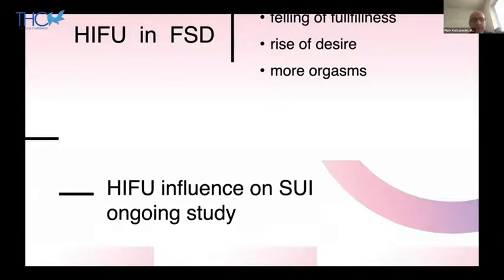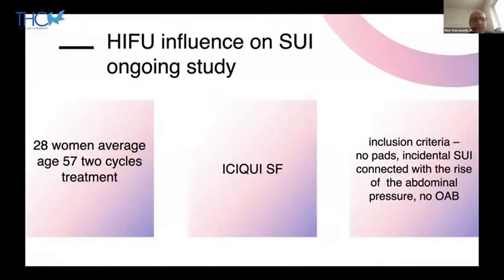Another study, an ongoing study, concerns HIFU influence on stress urinary incontinence. We use, as I said before, the 4.5 cartridge to reach the region of the pubourethral ligament, and I hope the results will be great. I hope to present them later, maybe at our normal meeting.